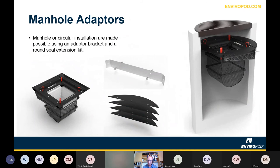We also can put, I like to call it a square peg in a round hole. There are a lot of catch basins out there that are round manhole type catch basins, and we do have a manhole adapter with which we can take the square or rectangular EnviroPod LittaTrap basket. We use this adapter, which you can't really see too well, around this manhole, and then the LittaTrap can be fit on the bracket slide right there. And then from there, you can put the seals around the edges. So we can actually place a square peg in a round hole.